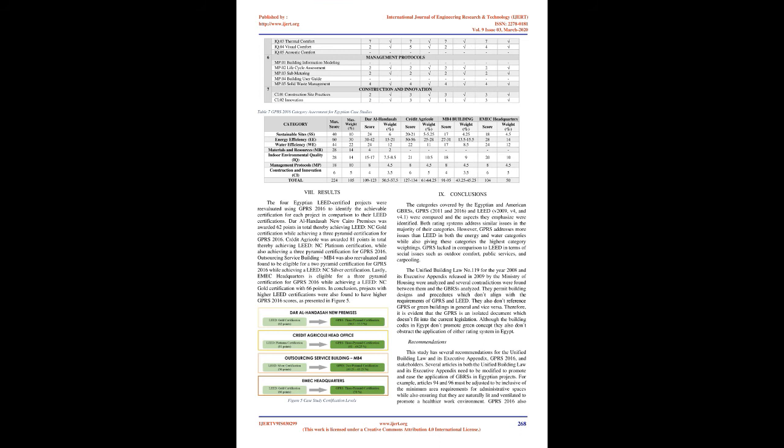GPRS 2016 also requires a few adjustments in terms of certification level score ranges to reflect the levels of sustainability accurately. Categories should also have minimum requirements which are mandatory in order to ensure that all the aspects are addressed fairly. Architects and contractors must educate themselves on the concepts of sustainability, methods of achieving it, and become well versed in the techniques which help achieve sustainability.